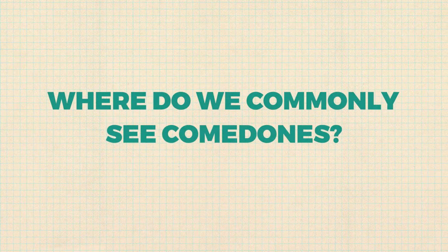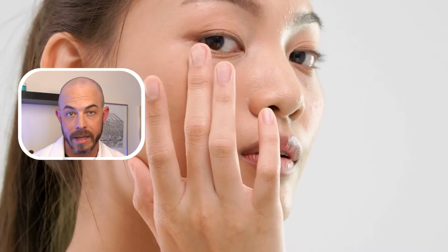Now, where do we commonly see comedones? Now, they can appear anywhere on the face, but it's really common to see them on the nose, on the chin, or the forehead. This is the T-zone, and it's where we have the most active oil glands. It's of course going to be more common if you have a strong family history of acne or you have really oily skin. Because we're not dealing with a ton of inflammation with comedonal acne, you can successfully treat this over the counter, and we're going to walk through some of those treatments now.